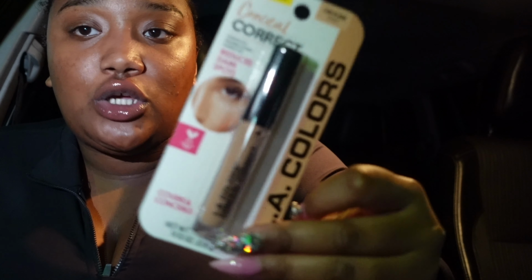Then I got LA Colors, a color corrector concealer. This is in the color Peach. I got this because I want to start teaching girls how to conceal their dark spots. Even though when you're using higher quality products, you don't need to color correct really. But if you're using stuff like this, I'm thinking that you're probably going to need to color correct. I usually don't color correct, and as y'all see, I have dark spots. But I just don't do that because I'm using different products. But we're going to try something new.